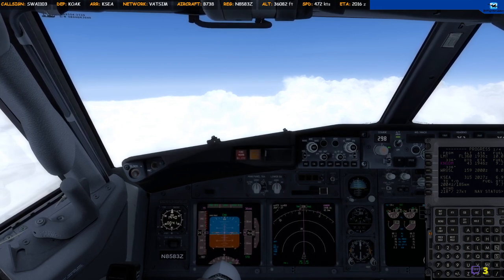Yeah, TMC King, I have a dual monitor setup too. I use the main one obviously for the flight deck and whatnot. And then the other one has vPilot on it, and then Streamlabs OBS, and a couple other things that I have on it.